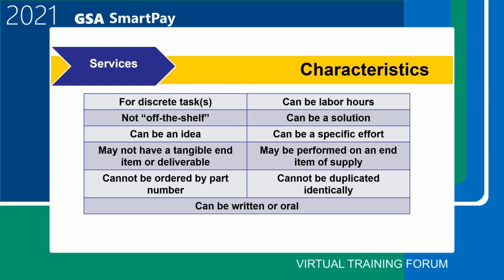Services can also be performed on an end item of supply already owned by the government, such as a maintenance service. Services are not ordered by a part number and are not capable of being duplicated identically. Services can be written, such as documents, reports, and presentations, or oral, such as advice, technical expertise, and counsel.